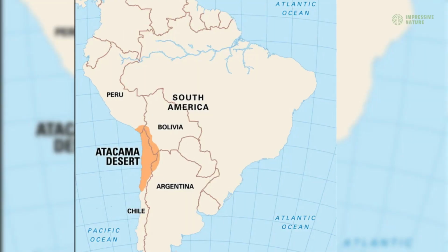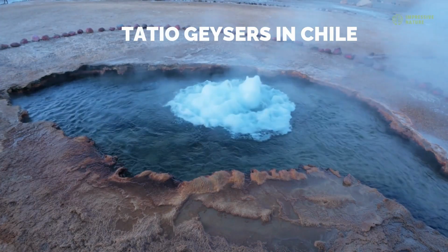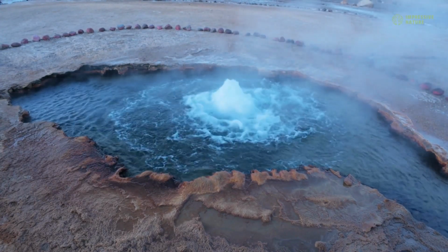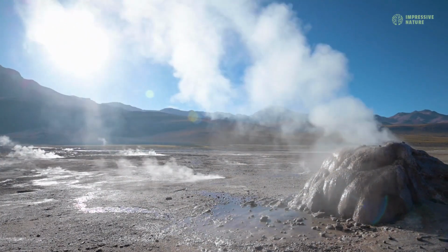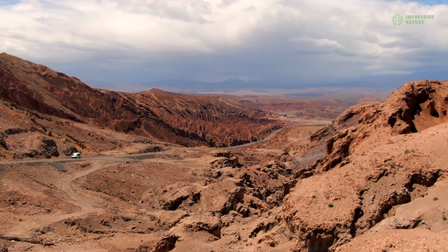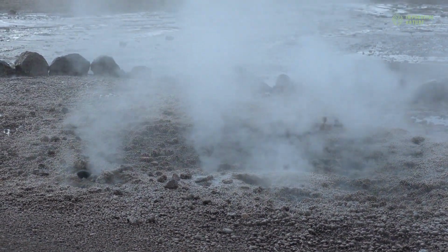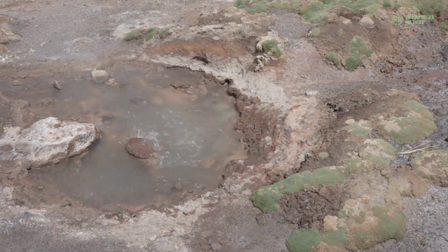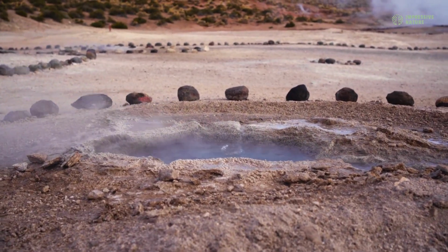In the arid expanse of Chile's Atacama Desert, the Tatio geysers rise dramatically from the earth, creating one of the most remarkable geothermal fields in the world. Located at an altitude of over 4,200 meters, this collection of more than 80 active geysers, fumaroles, and hot springs is an oasis of warmth and life in one of the driest places on Earth. The geothermal activity sustains a unique ecosystem.